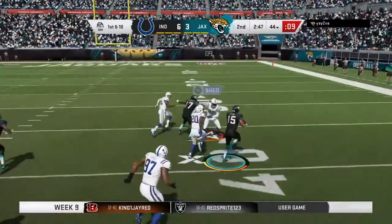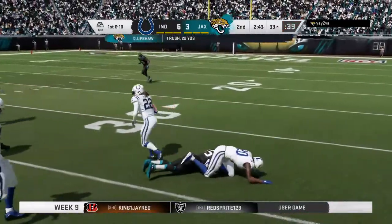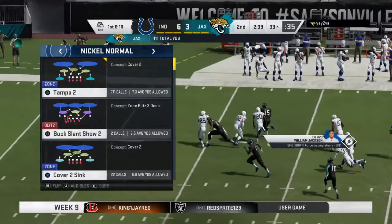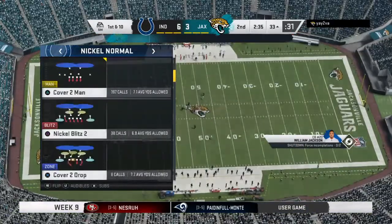And an alley to run. Now he's going to get this all the way down inside the 35. An excellent run of 22 yards on the keeper and also a first down. And that was a nice, strong run by the guy they called the field general.